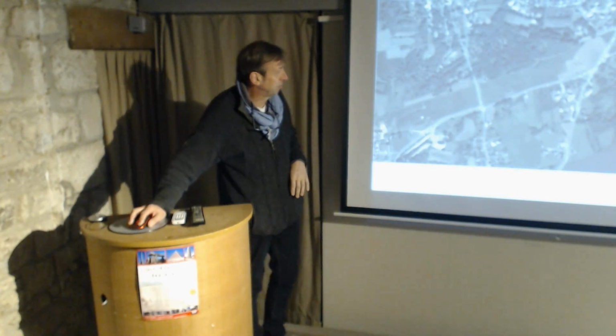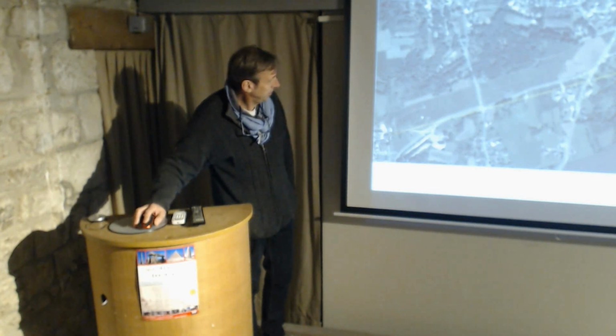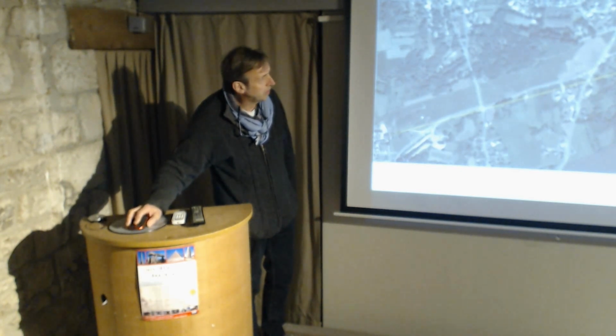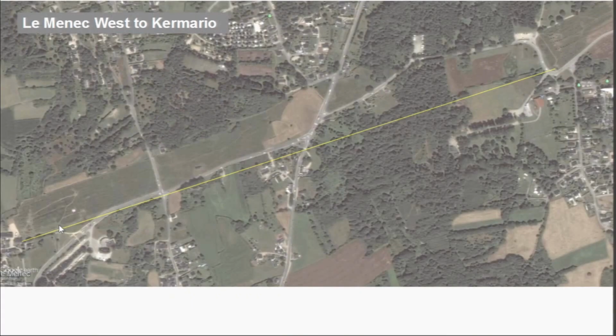And it's perfectly clear for the following reason: if you take the first line, the most southerly line at the beginning of the Menec alignments, and you trace it along the line of stones, if you extend it, it heads straight for the dolmen here at the beginning of the Kermario alignments. Now, if you take the second line, that hits exactly the first stone of the first row of the Kermario alignments.